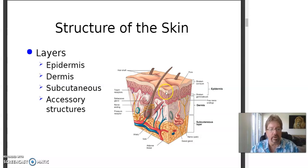Okay, what are the parts? Epidermis, dermis, subcutaneous. Accessory structures are hair cells, sweat glands, oil glands, nerve endings. It gets its blood flow here, here's an artery and a vein. They extend up into the dermis, but they don't go all the way up into the epidermis. Okay?